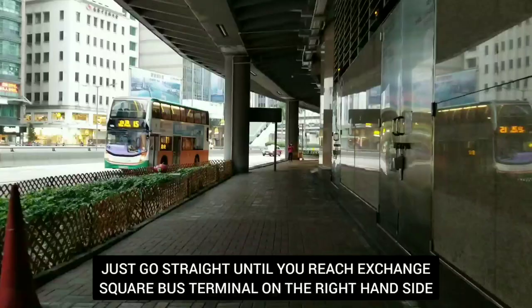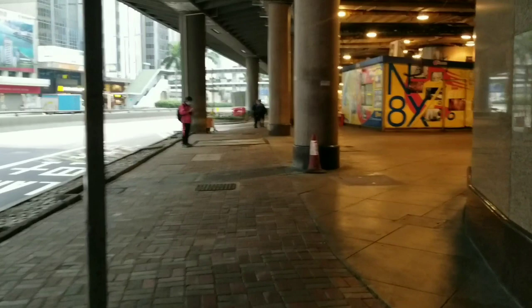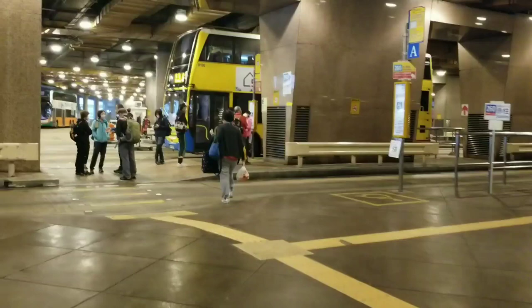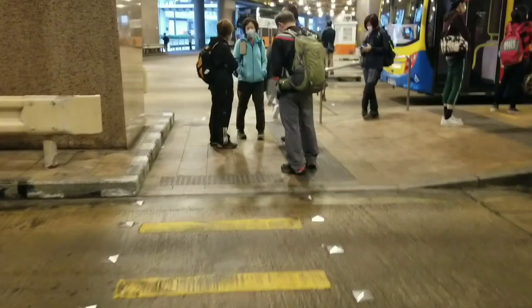That is the Exchange Square bus terminal. Here you go. This is the bus terminal on our right hand side. We're gonna go and take bus 6. Alright, here you are. Ayan ang bus 6.